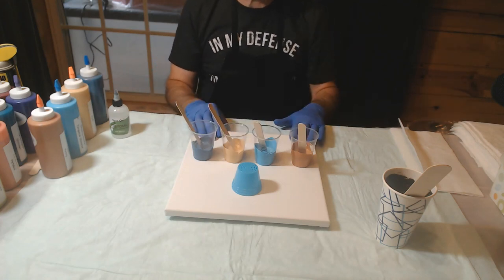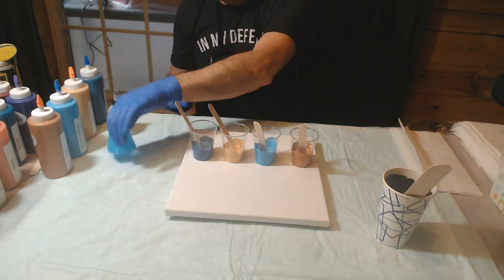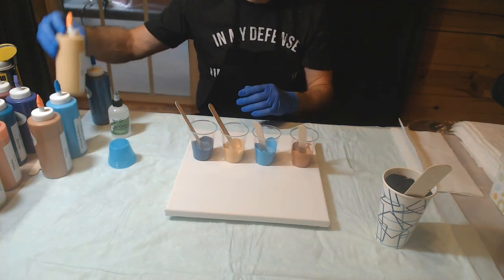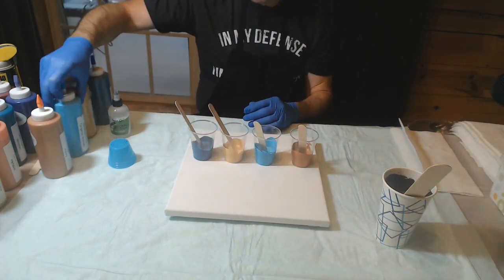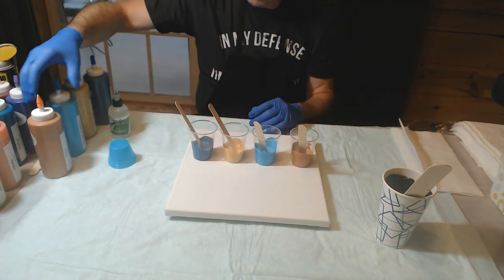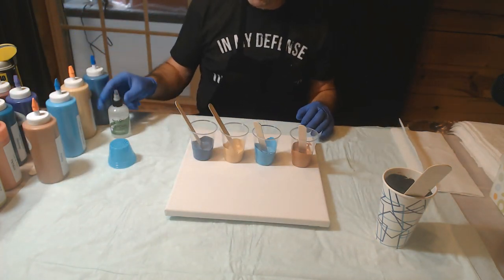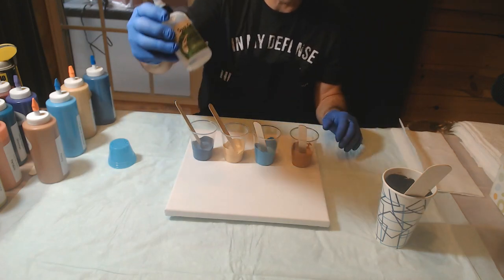Okay, we're going to do a 12 by 12 canvas with this gadget again that Monica had given me a couple days ago. Color choices: Nate's Stormy Weather, Pourage Posse Gold Rush, Sleeping Beauty Turquoise Shimmer, and last but not least, Copper Penny. All these paints in these bottles did not have any silicone, so I've added a couple drops, poured the paint in, added a couple drops, stirred them up.